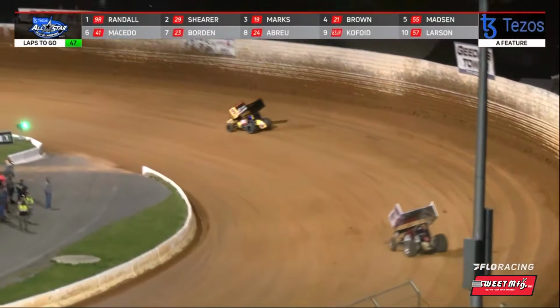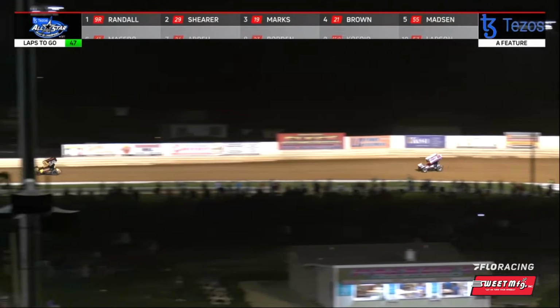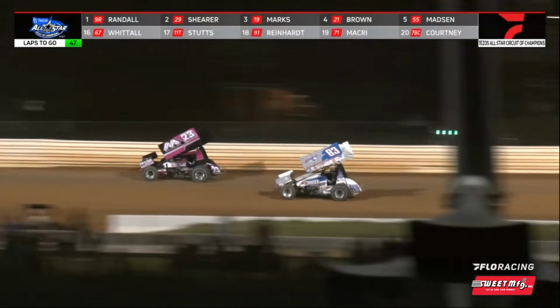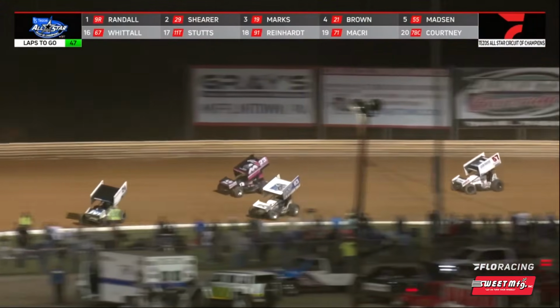If we get a long green flag run to the break, you know the leaders are going to catch slower lap traffic. So obviously, clean air is a big advantage here this evening with the high speeds, and it's going to be interesting to see how these cars react when they get into dirty air.